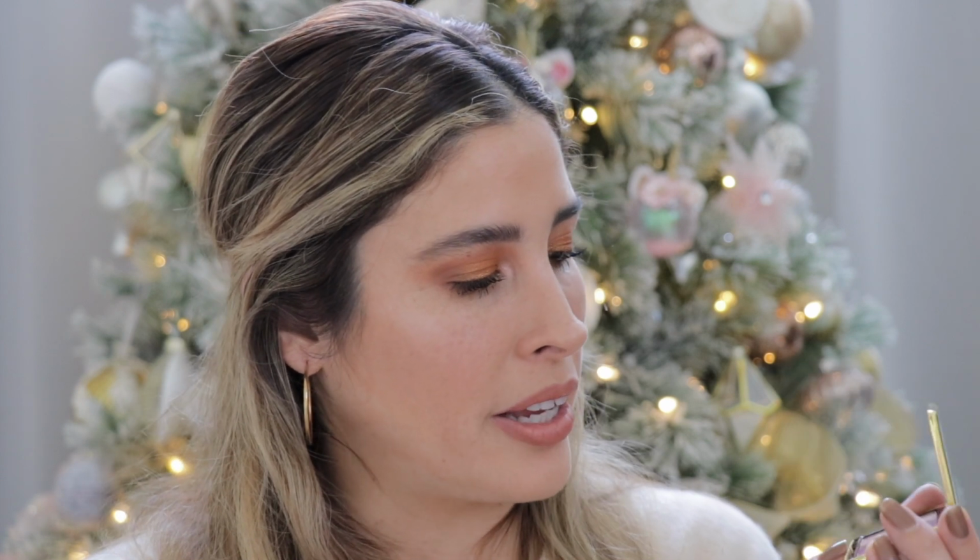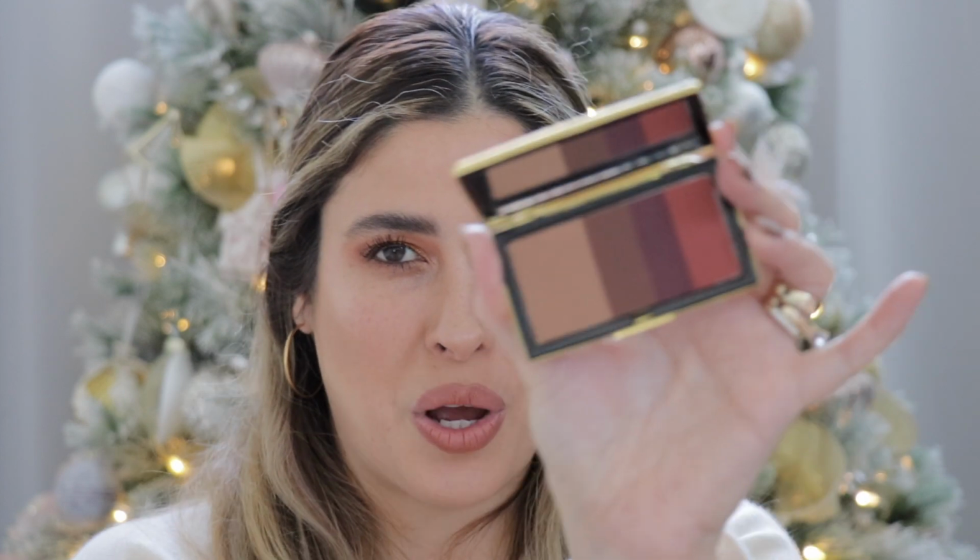This is so pretty. Looking into the light, it has kind of a camel color, and they do have a little bit of sparkles in it, like a little bit of glitter. Then you have a brown tone that has a rosy undertone. Then you have a purpley shade, and then a more brick type of shade, reddish tone. Super pretty. I just think the packaging is stunning.